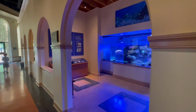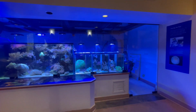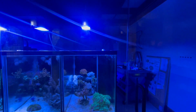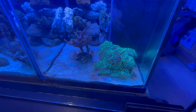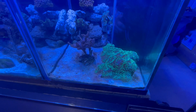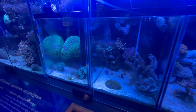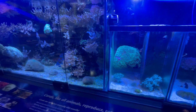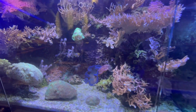Oh my goodness, they have a giant coral reef display here, which is giant, believe it or not. Some of them I've seen. Look at that, isn't it beautiful? Slightly creepy. Beautiful. So they are growing coral.